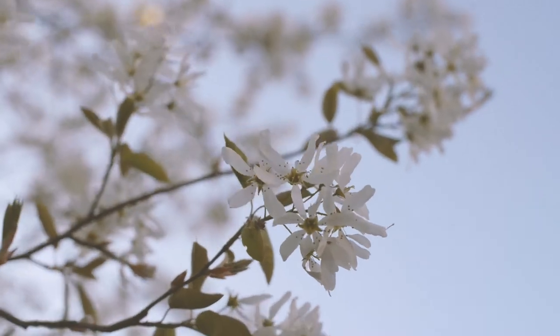We're continuing with my balcony garden series today and you're seeing the second part from this year's gardening journey.